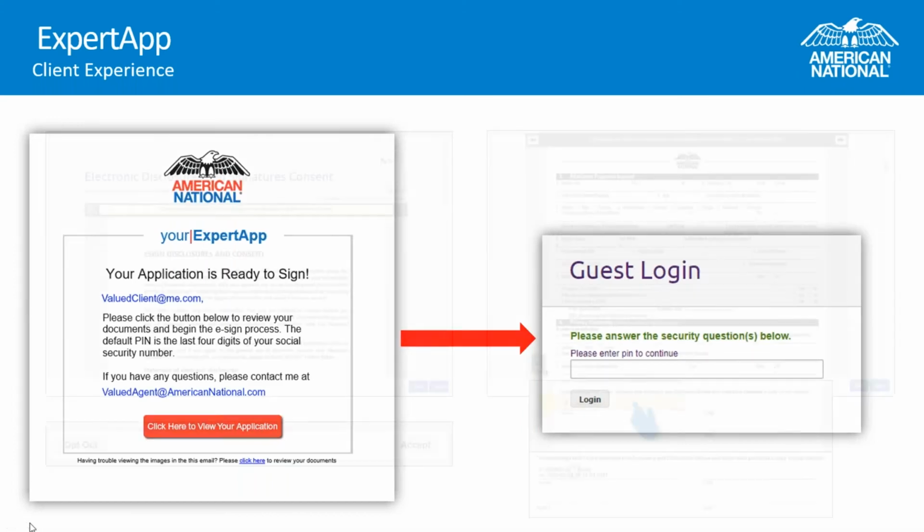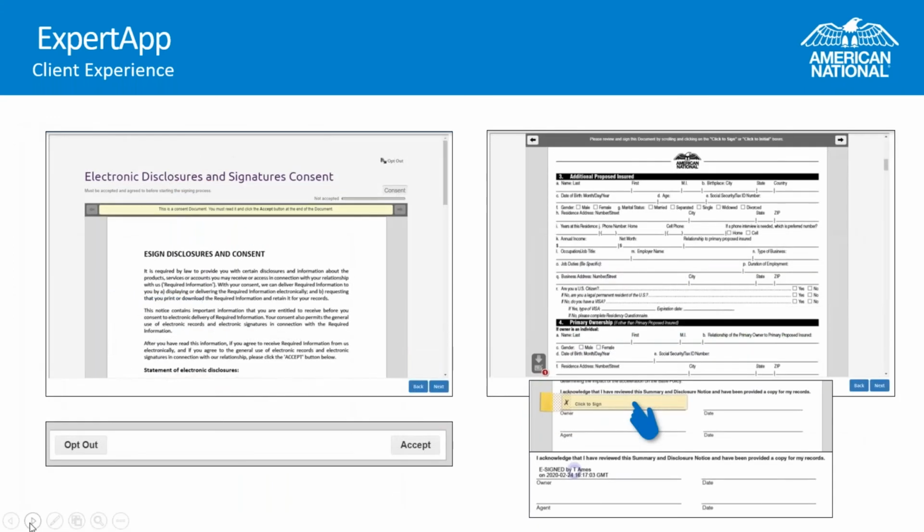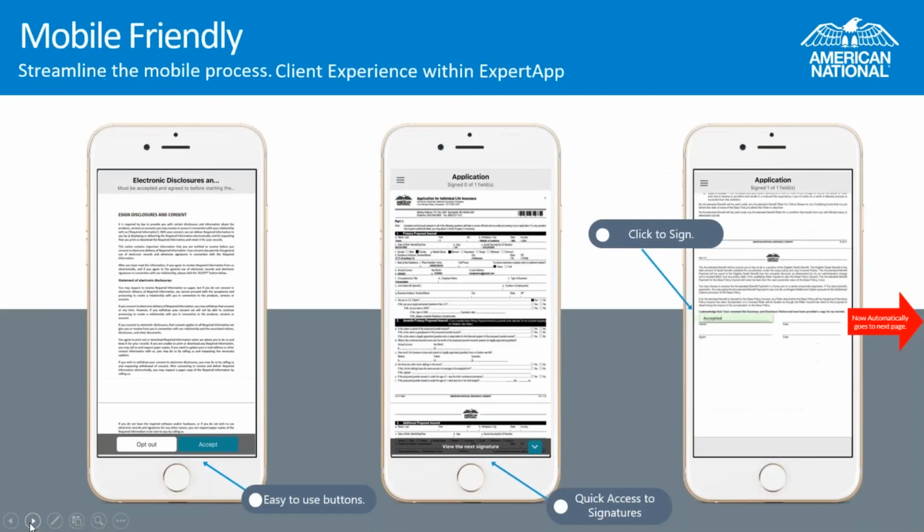Once they enter that, they're presented with a screen that looks like this. Anytime that you sign electronically, you have to consent to having your signature put on each one of those documents. Then you can go straight into the application. You'll notice the little gray box down beside the application. Click on that and it will take you to a little yellow sticky flag. You simply either touch if you're using an iPad, or use your mouse and click inside, and it will automatically apply the signature and timestamp it. Then it will direct you to the next page.